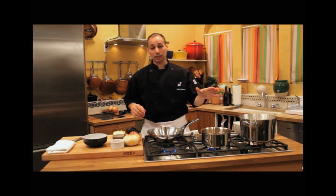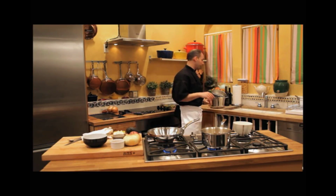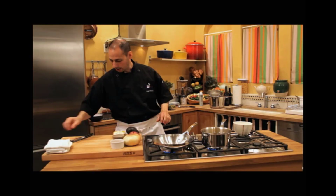Right now, our capellini pasta is done. It takes about a 4-minute cook time. You never want to overcook capellini pasta or any other pasta for that matter. What we are going to do is take a little bit of oil and just spray a little bit in our pasta. Next, what we're going to do is start to take our onions.